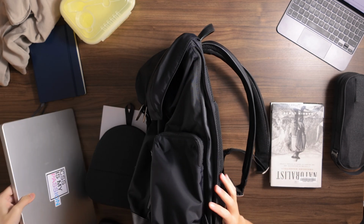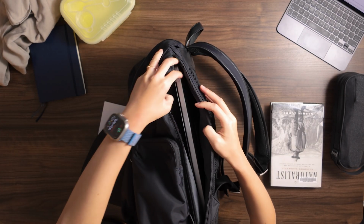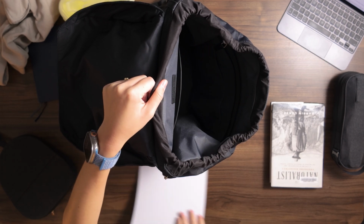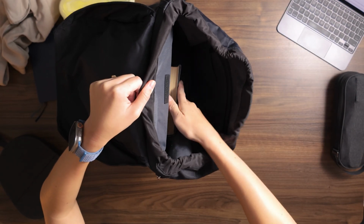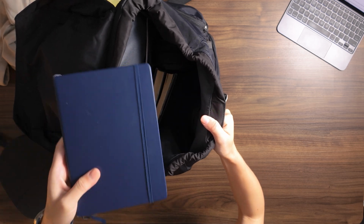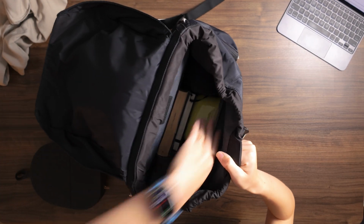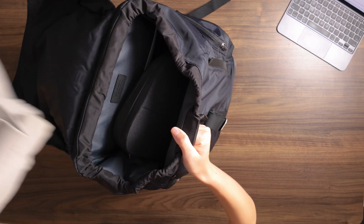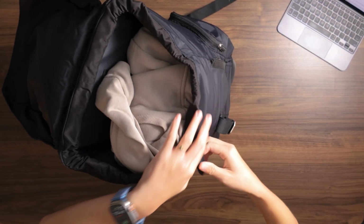And in the laptop compartment, I have a 16-inch MacBook Pro. Fits in there really nice. My back lay flat pocket, I'm gonna put my business papers in there. I have a book for reading, my charging case for all of my electronics. I have a notebook, my lunch, my really chunky headphone case, and to top it off, I got a jacket, just in case I get cold.